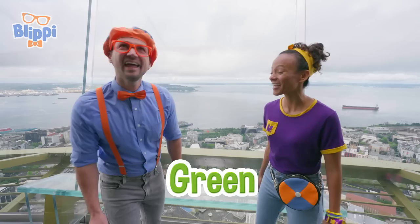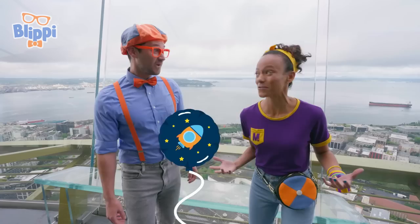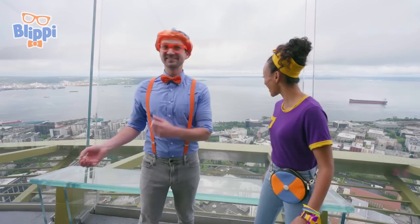Yeah. Hey, Meekah, why is this place called the Space Needle? Hmm. It's not like we're up in space. That's true. Well, in the World's Fair a really long time ago, it was space themed. So they built this tower that looks like something maybe you'd find in space, right? Oh yeah, it does. Yeah, we're so high up, I feel like we are getting close to space.